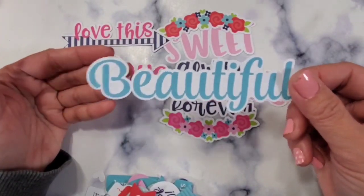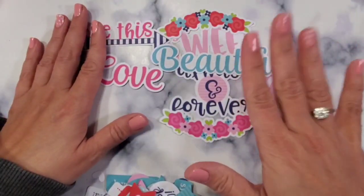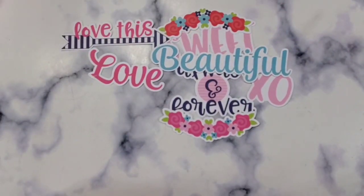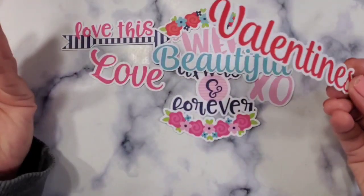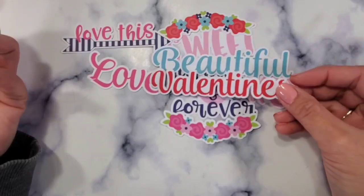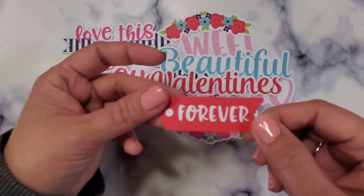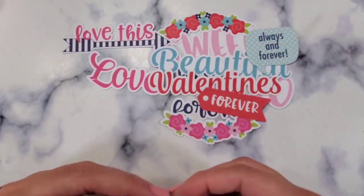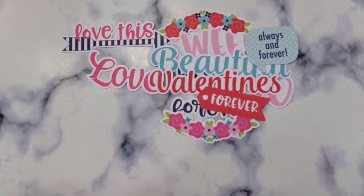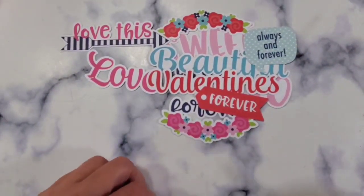Beautiful. And again, these things don't have to be Valentine's only. Obviously, the one that says Valentine's XOXO has to be Valentine's. But the beautiful isn't. Love isn't. Sweet is not. You know, forever can be anything. You know what I mean? So if you want, you can also use this like a sentiment.